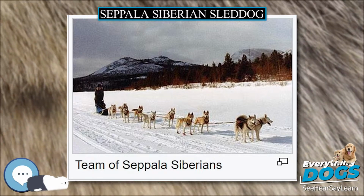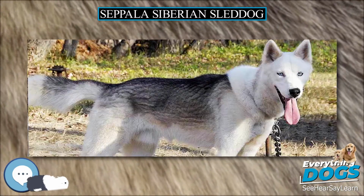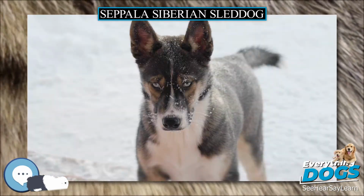A stable and serious temperament, neither nervous nor aggressive, is characteristic. Natural, innate sled dog mentality is a primary characteristic of Seppala dogs. Their nature is highly cooperative. They show great seriousness in their work and harness.